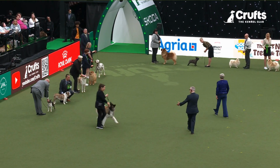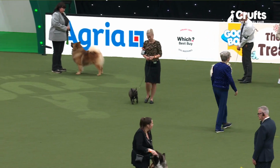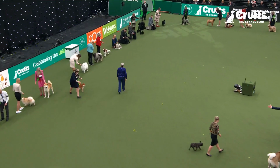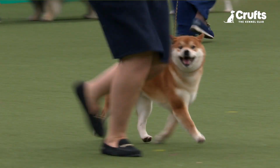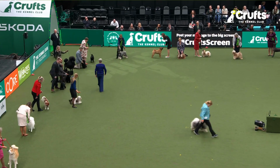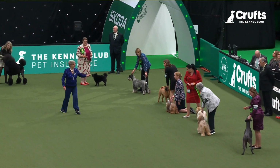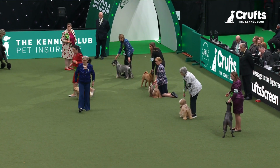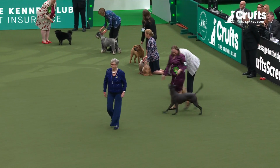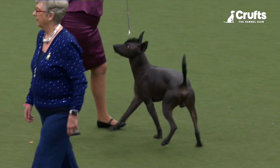The Akita comes out, largest of the breeds, and the French Bulldog. Here's the Shiba Inu coming in, full of running, very smart on the move. The Lhasa comes in, the Miniature Schnauzer and the Keeshond. The Toy Poodle, the smallest of them, comes out, and that lovely Tibetan Spaniel took my eye. And the Xoloitzcuintli, representing the import breeds. So there is the shortlist for the utility group.